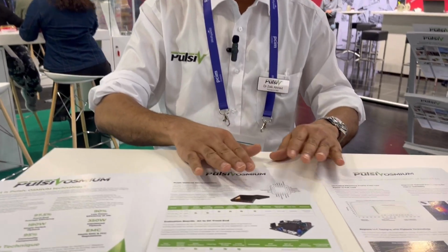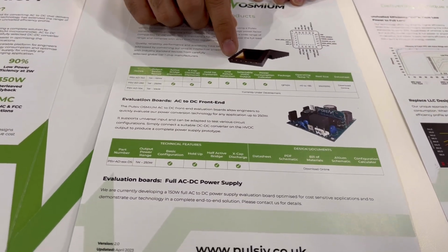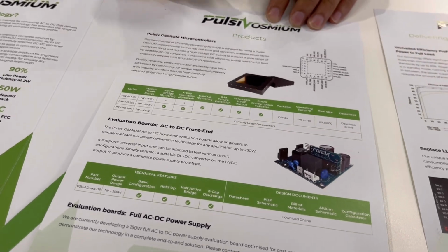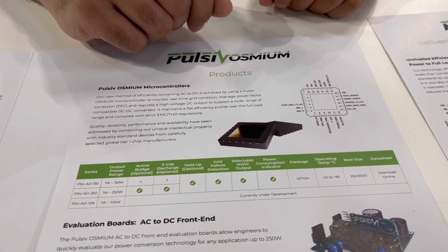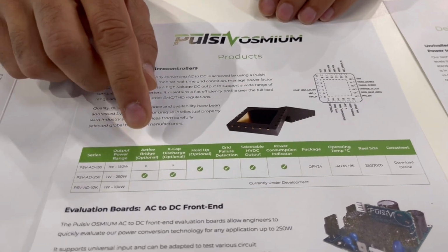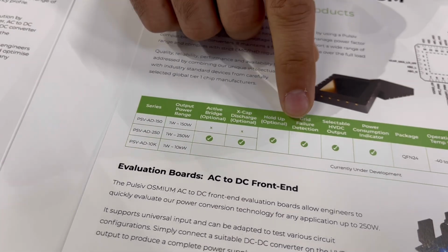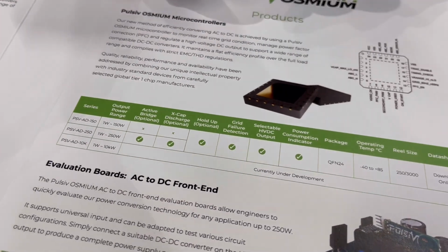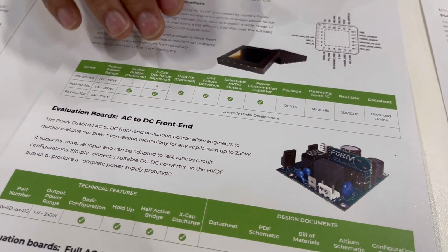There is a lot of additional information on our website regarding this. So the Pulsiv Osmium microcontroller does a lot more than just power factor correction. There are active bridge control signals, there is grid indication, as well as other elements as shown over here.